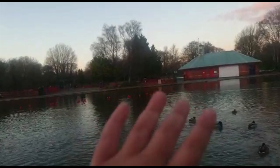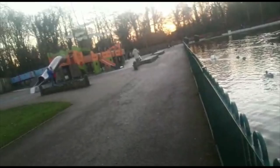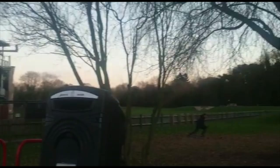We've got the pool area and the golf area, and there's a bouncy castle area that they do sometimes. And yeah, I've basically shown everything. Down there is a climbing thing, you have to pay for it. And over there, you can see that area right there.